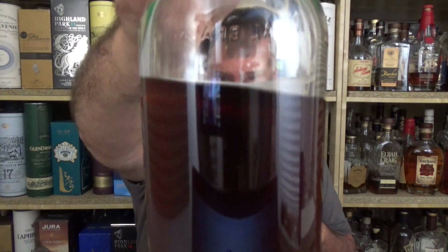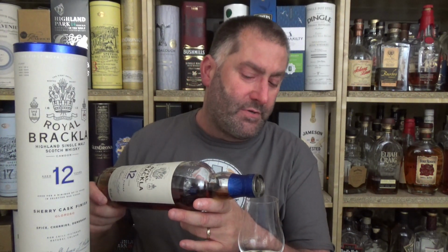Interesting enough, if you look at this color, it is dark. Yeah, I mean, come on, wow. The old Royal Brackla was 12-year-old, 40%, also matured in sherry oloroso casks, only a finish, just like this, and the old version had about 80 points by Whiskybase. Now I have 85 points. I like it. I think it's very good that we have the 46%, non-chill filtered, the natural colors on the label. This brand belongs to Bacardi, and I think Dewar's and Bacardi are doing very good stuff.